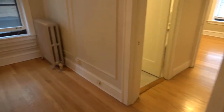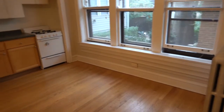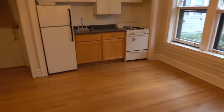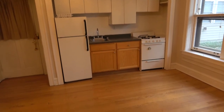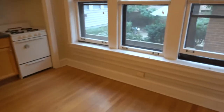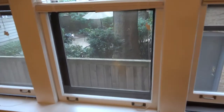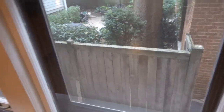This building has laundry in 6 different basements. Coin-operated laundry. See another big radiator. And the kitchen is sort of a galley kitchen with cabinets above. Again, beautiful hardwood floors, and the back door goes to the stairs. I'll take you outside first, and there's the neighbor's backyard, separated by a fence.